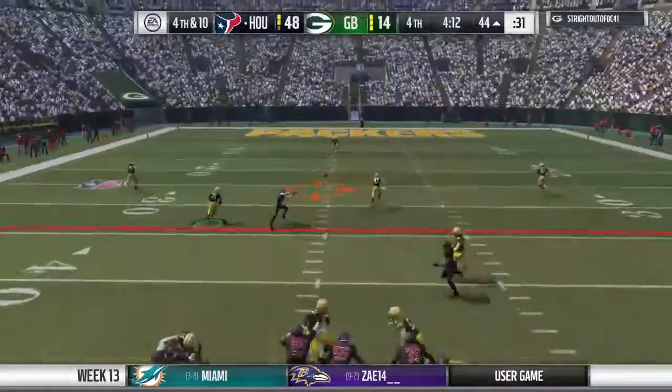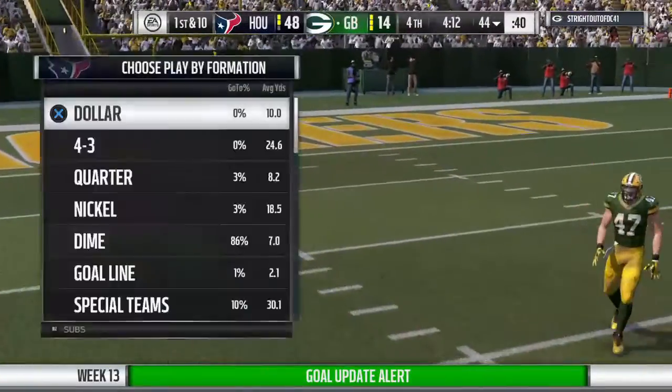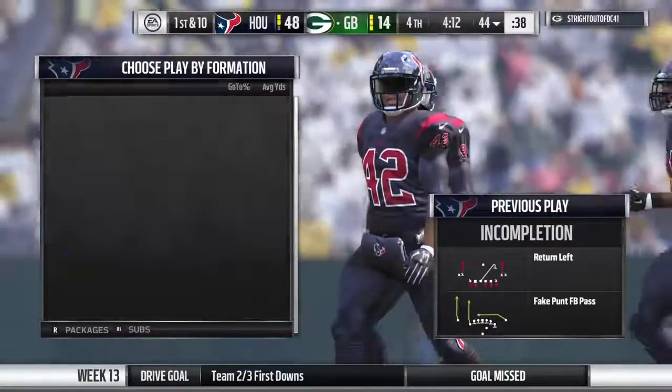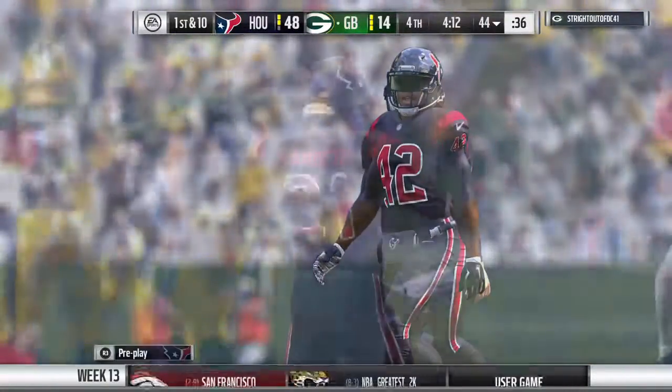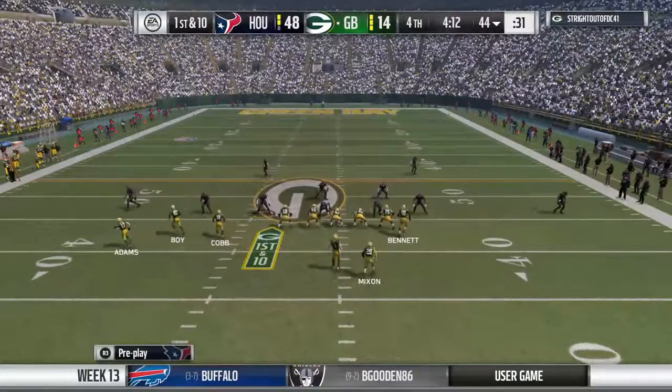And they're going to try this again. It's another fake. And this is incomplete. A huge gamble, and it does not pay off. The Packers offense now, they get ready to head back onto the field. And they're going to need another score. Got one last time, but still down here.